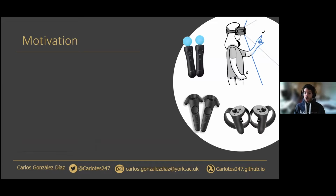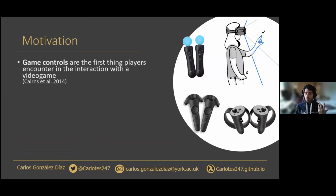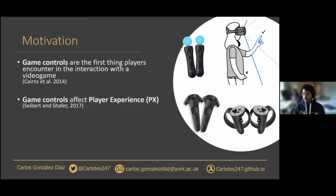My motivation spanned from my previous work as well, where I was working with game controls a lot. It's something that we many times take for granted, but it's actually very important for both interaction and the programming side, because they are the first thing that players encounter in their interaction with a video game. And we know that they affect player experience. We know this as developers. We want the game to feel the best way possible.